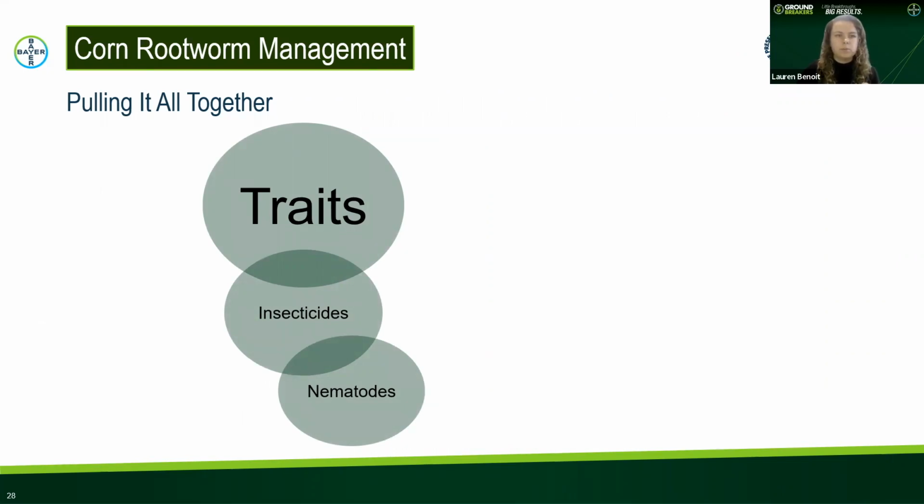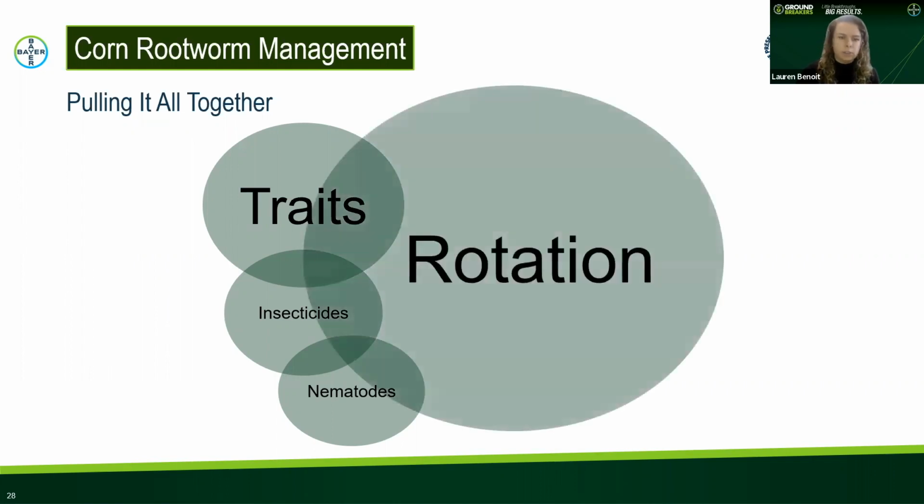But really, if you want to truly manage corn rootworm, the best thing you can do is have a really good rotation. So you can do everything else right. Rotation is going to be the biggest piece of that puzzle and the thing we really need to focus on, both from a trait stewardship standpoint and from a corn rootworm management standpoint.